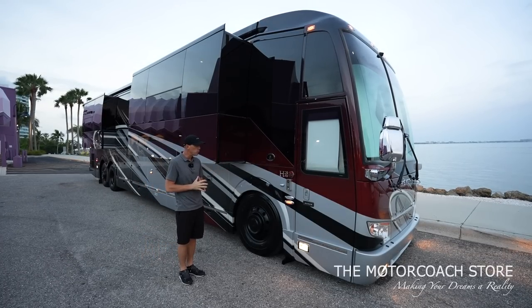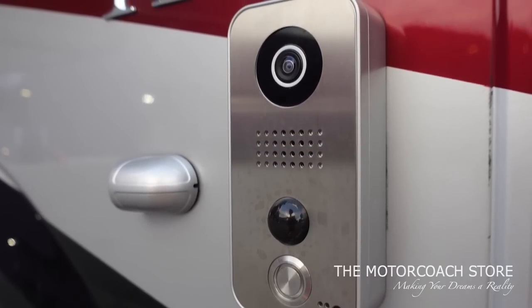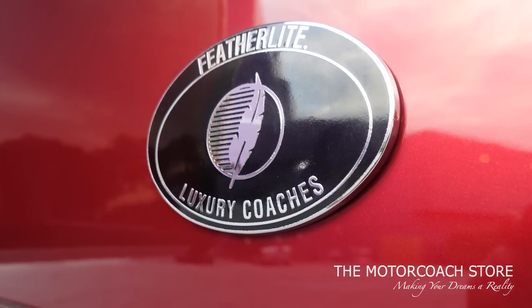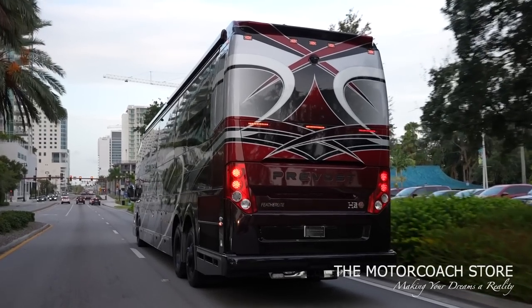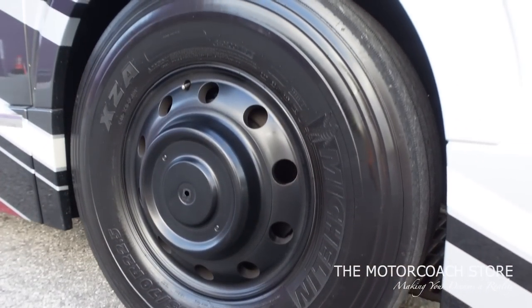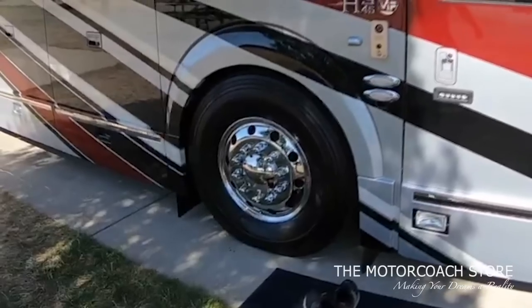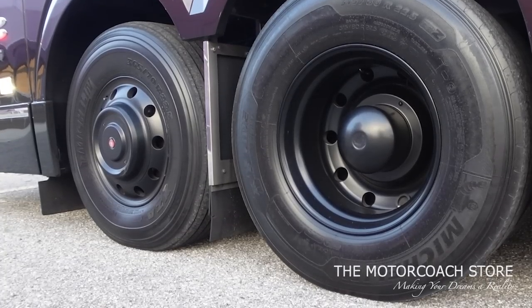I wanna point out a few cool things on the exterior of this coach, like the doorbell camera, really sleek styling, and Featherlite has a really cool, chic design, and a lot of cool little touches that I really appreciate on this coach. We're gonna see the side cameras around, and it does have the blacked out wheels, and we do have a few shots with a GoPro of when this coach was brand new, and it had chrome wheels on it, so you can get an idea of what it looks like with the black wheels versus the chrome wheels.